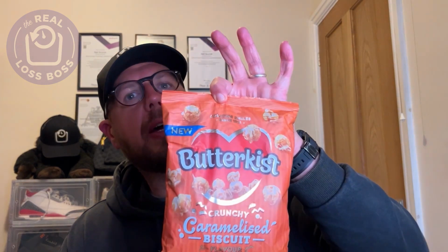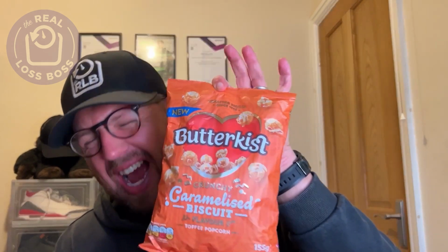Next up, it is movie night here in the Scurra household. And you can't have a movie without some popcorn, but not just any popcorn. We've got new Butterkist crunchy caramelised biscuit popcorn. Yes! Biscoff popcorn. We've had this a little bit, actually, and just never tried it. But today is the day. So, 30 gram serving, which is a fifth of the bag. 129 calories. Which is pretty damn decent.